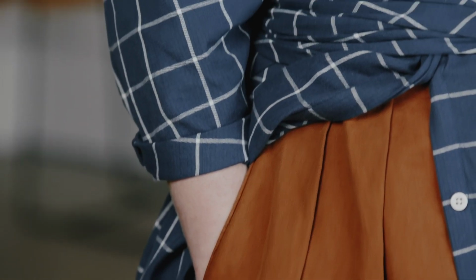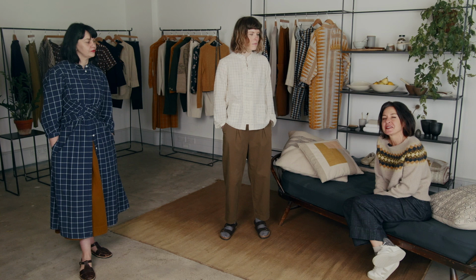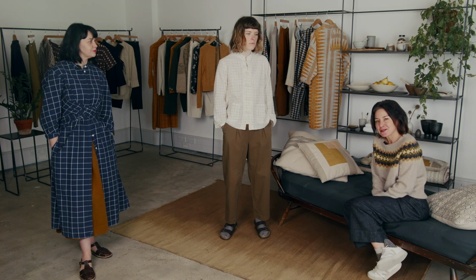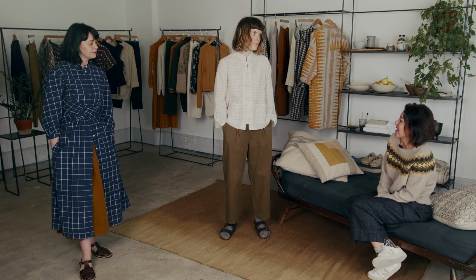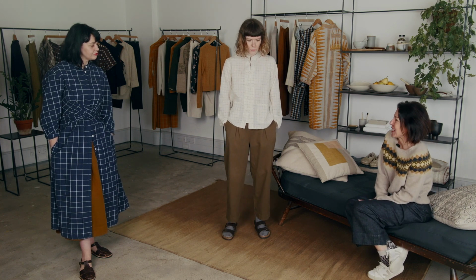So we're really enthusiastic about checks at Toast. Every season we have different checks in our collection. They're all designed in-house, right through from the layout to the colouring. And so we've got a couple of outfits which have checks in them.